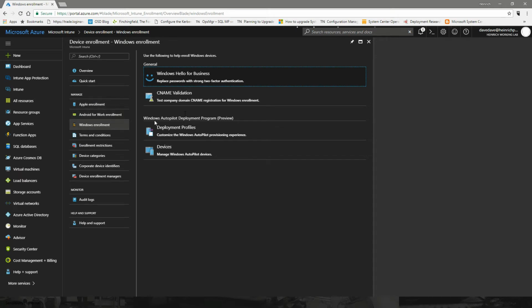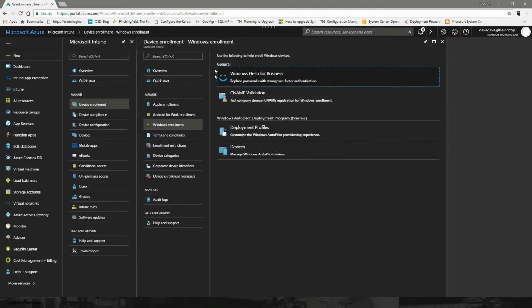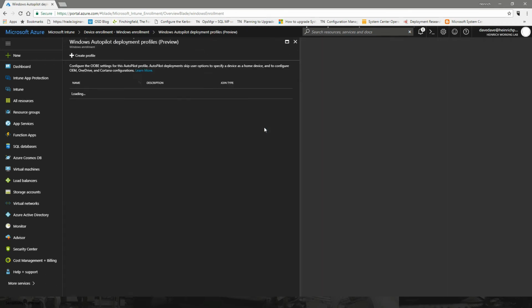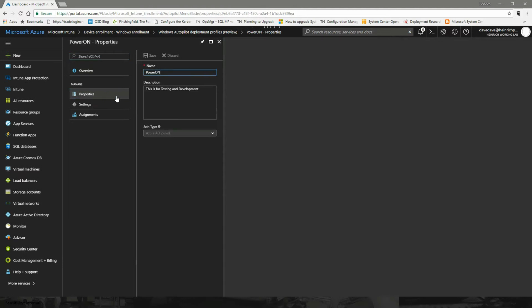With regards to the Windows enrollment that you saw there, we've got Windows Hello for Business set up, and it's pointing at all my users. That's the prompting for the pin we saw as part of that particular logon experience. The deployment profiles are quite straightforward. You create the deployment profile once the device ID has been uploaded through the Windows Store for Business service. Again, very straightforward. We won't bore you guys too much with uploading a single CSV file.